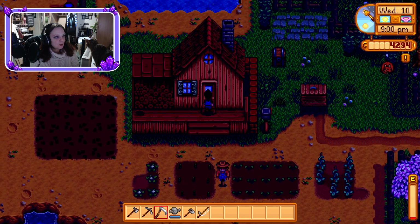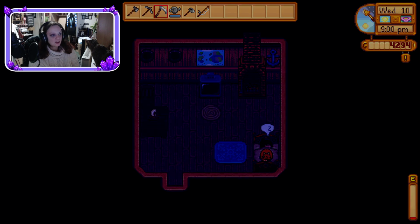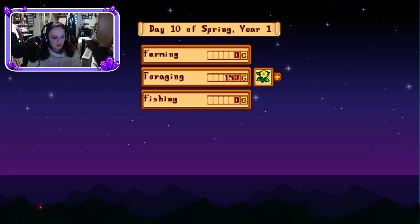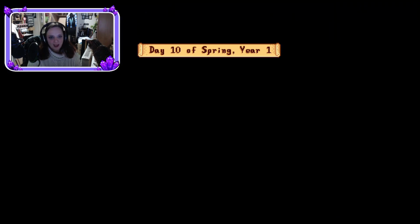And I know it's not going to be a lot of money today, but we at least might get somewhere on the front that we needed. Oh, level 1! Nice, we can create cherry bombs. They're going to make going into the mine a lot easier in the future. I mean, it's not terrible considering we just foraged, but hey.